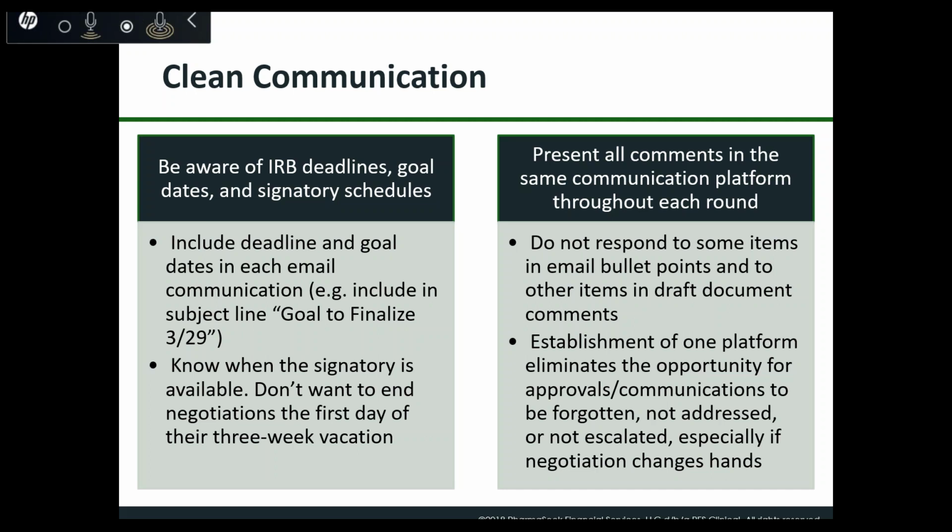So to set the pace for the negotiations, I like to include the deadline and goal dates in each email communication. I'll typically list this in the subject line so it's bold and eye-catching. At the start of the negotiation, I'd also recommend checking in to see if the person who is going to sign that document has any planned out of offices that might affect your goal dates.